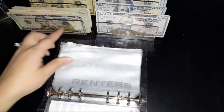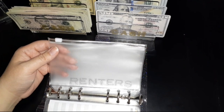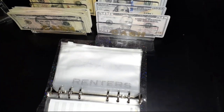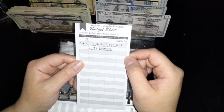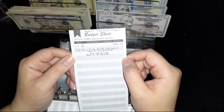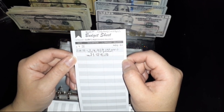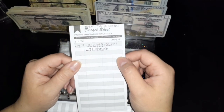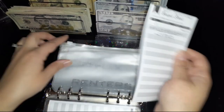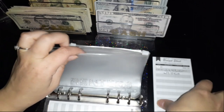My next one is my renter's insurance, and this one is cashless slash digital also. I paid this one off for the year already, so I don't need to put any money aside for that for now, up until February 18th. I will be putting aside $2.08 per week for the year to get the $108. So right now I'm all set with that because that's paid.